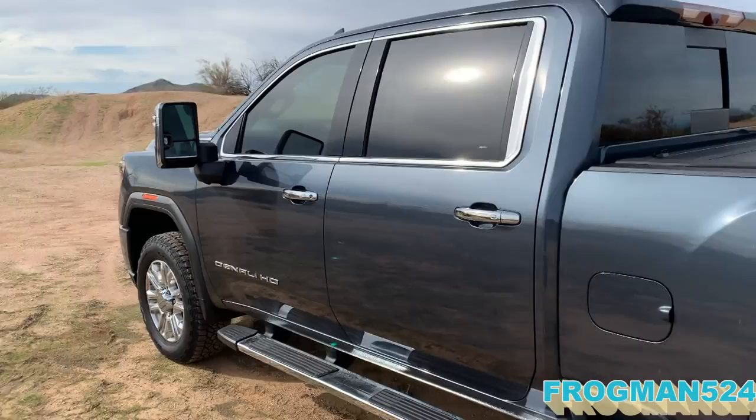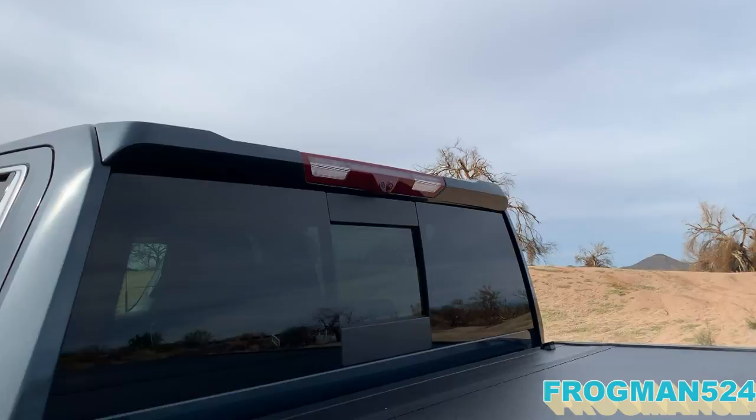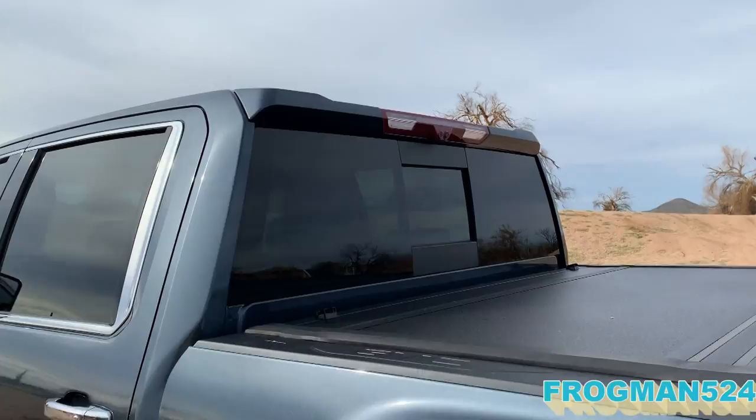They have defrost. You can see on the back of the cab here where the third brake light is, there's two cameras, one for the bed and one for the rear view mirror. So this has a camera rear view mirror, but you can also use it as a regular rear mirror. You just flip a switch.